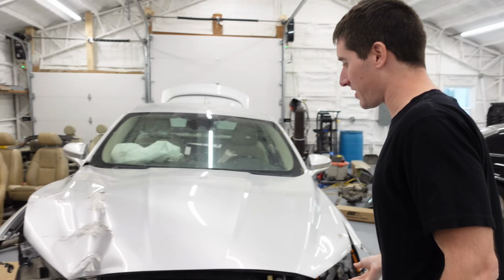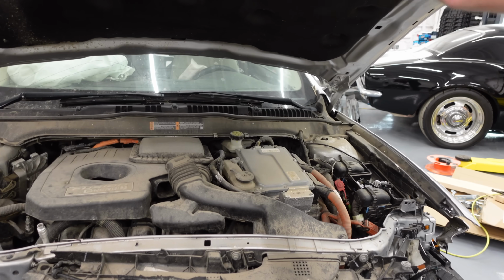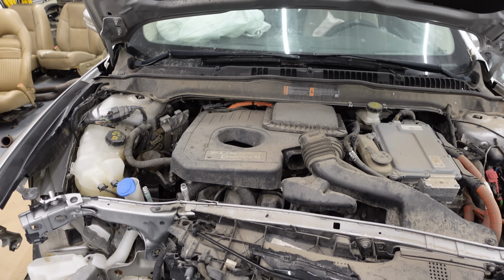So let's walk around this thing and check it out. Starting under the hood here, which is hilarious, it's flopping in the wind the whole way home. Look at all this water. It's been sitting out in the, you know, Kansas has been raining for 10 days straight, which has been horrible. We can't do any work outside for the most part.